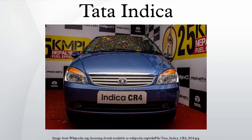The Tata Indica is a supermini car produced by the Indian manufacturer Tata Motors since 1998. It is the first passenger car from Tata Motors and it is also considered India's first indigenously developed passenger car.